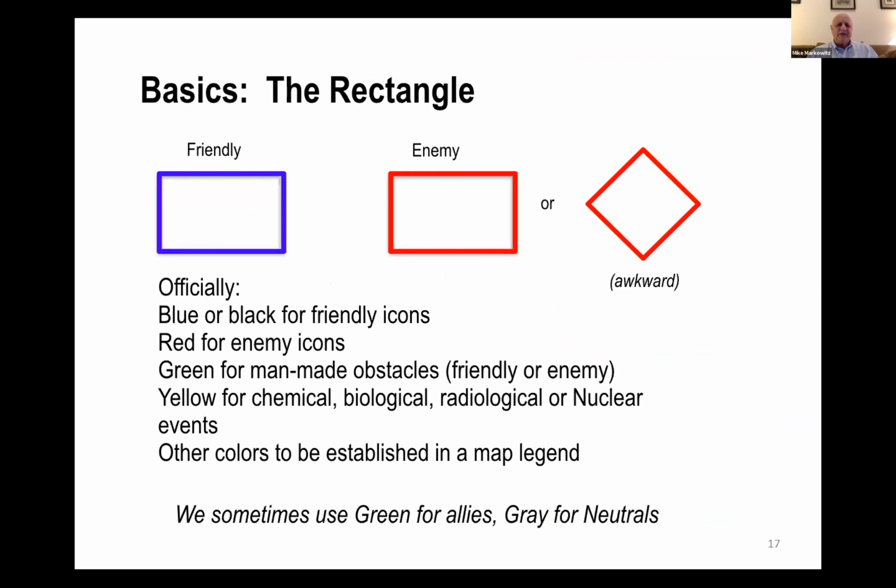The design of counters starts with... Yes, Tim, your moderator. We're about 3 or 4 minutes out from Q&A. Okay. Heads up.